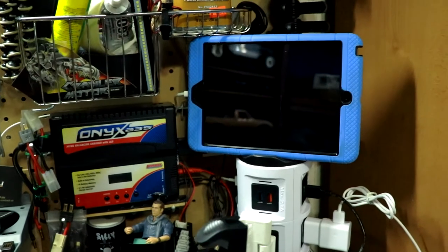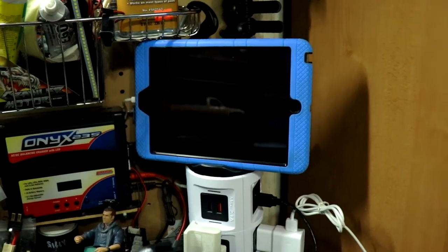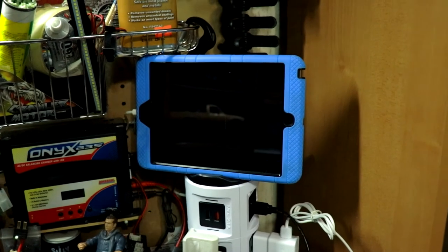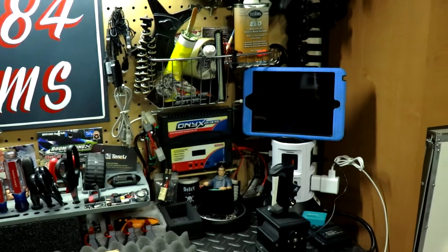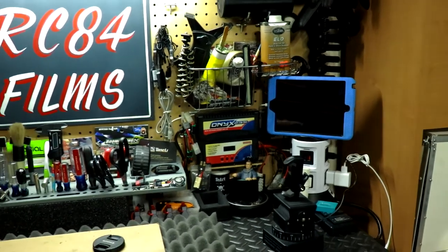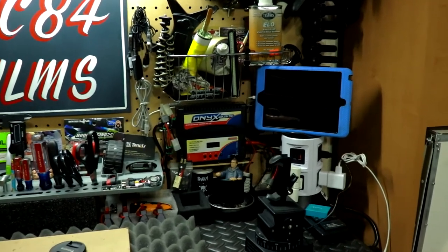And I got my tablet right there, it's an iPad mini. Kind of almost outdated, almost. That right there comes in very handy. I'll be sitting here at the RC workstation just doing my thing, and I'll play some Netflix or Hulu or whatever, so it has some background noise, all that good stuff.